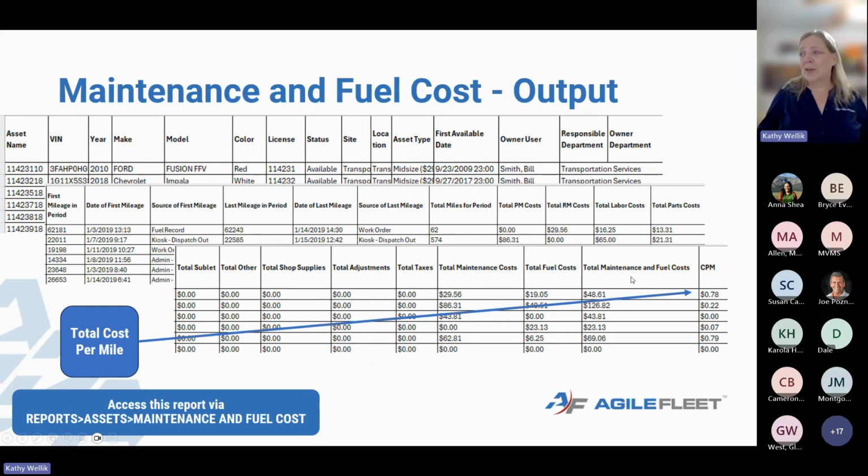Then you're going to get to your total maintenance costs, your total fuel costs, and you add those together and you get your total maintenance and fuel costs. You divide by the number of miles that it went and you're getting your cost per mile. So that's an important one to know. But remember, it's important to have all your costs in one system so you get accurate cost per miles.